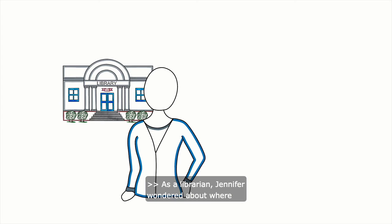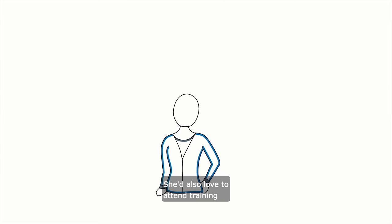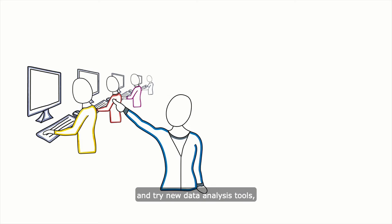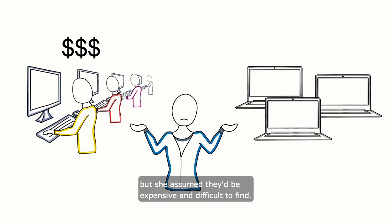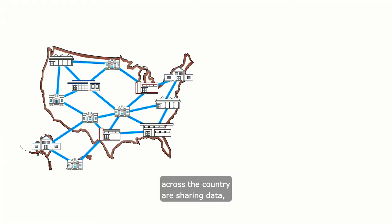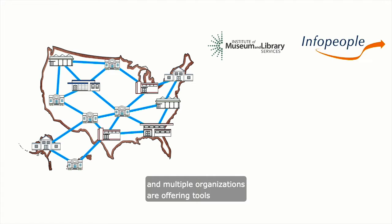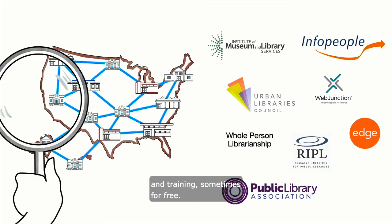As a librarian, Jennifer wondered about where to find library data that could help her library improve. She'd also love to attend training and try new data analysis tools, but she assumed they'd be expensive and difficult to find. Recently, she discovered that libraries across the country are sharing data, and multiple organizations are offering tools and training, sometimes for free. Let's take a look.